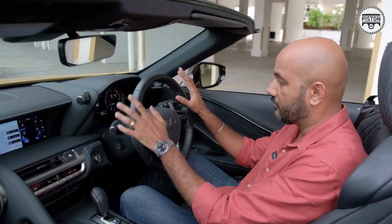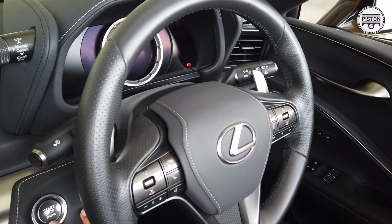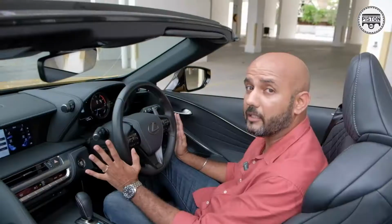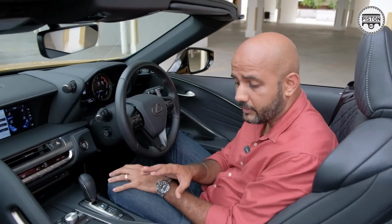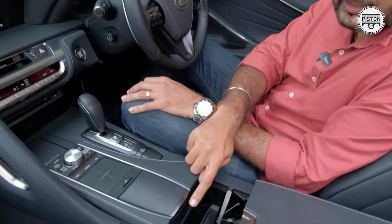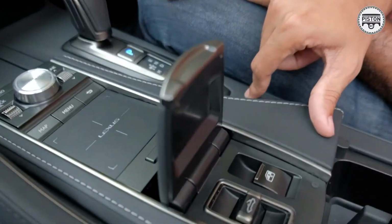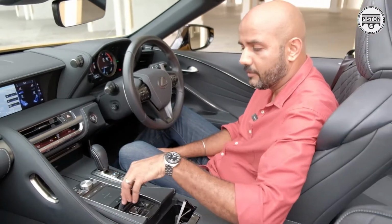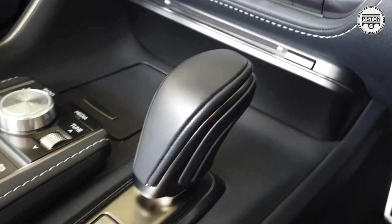And the steering wheel, of course, everything feels high quality. The shifters are pure aluminium, guys. And the switches for the roof, as well as the 4 windows, are subtly located in here. So it doesn't shout out at you anywhere. So very nice. And then this is the gear lever, of course.